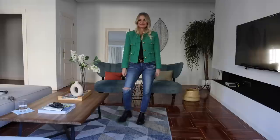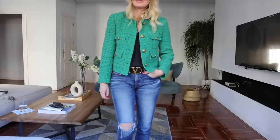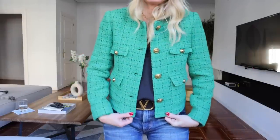If you are going to go the route of the logo belt, I know some people are saying they're out, but logo mania is still going very strong. You may just want to go for something a little bit different, like maybe the Hermes or the Valentino or the Fendi or something other than the Gucci, which became kind of a phenom. That's a way to feel fresh and new.